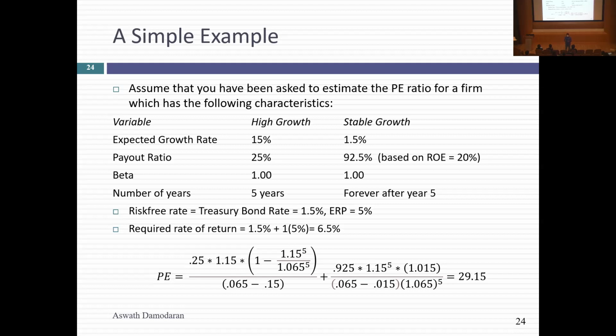If I asked you to compute the intrinsic PE ratio for the company, which basically means you're using a discounted cash flow model to come up with the PE ratio, here's what you would do. First step, you'd compute a cost of equity. With a risk-free rate of 1.5% and an equity risk premium of 5%, the cost of equity you'd have is 6.5%. I have everything I need to plug into the equation. There's the payout ratio in the high growth period, growth rate in the high growth period, cost of equity in the high growth period. So that's the present value of the dividends during the next 5 years. At the end of the 5th year, there's my payout ratio and stable growth, terminal value discounted back today. If this company traded at its intrinsic value based on a dividend discount model, it would trade at 29.15 times earnings.